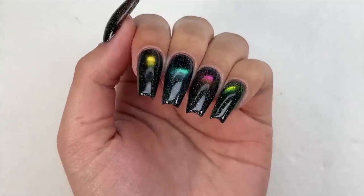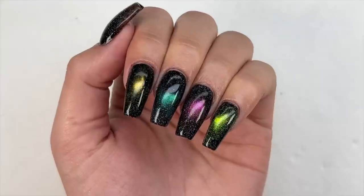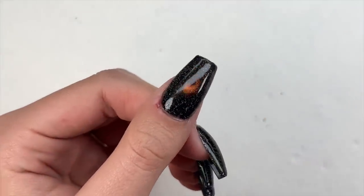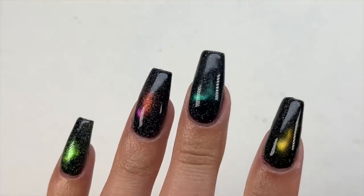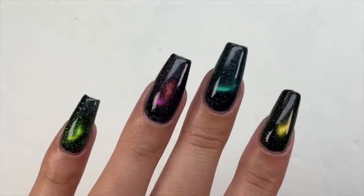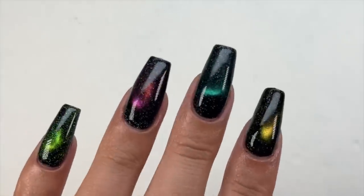But here is the finishing results of these nails. I love them so much. They are totally giving space, and I just love them a lot. Giving that Aurora design with the extra glitter in the background, like I mentioned, it really looks like stars in the background. And it's kind of giving like planets, like a space. Definitely space nails. I love them so much.